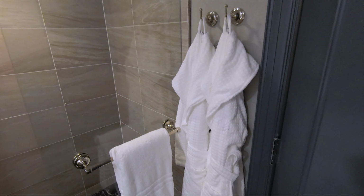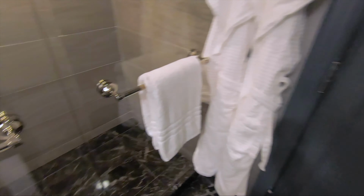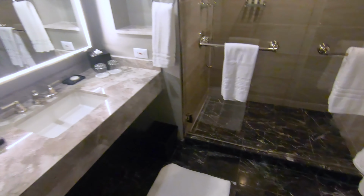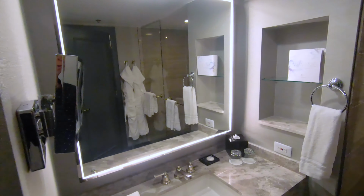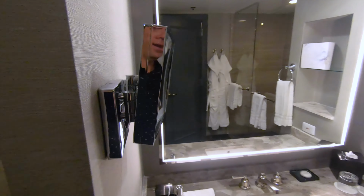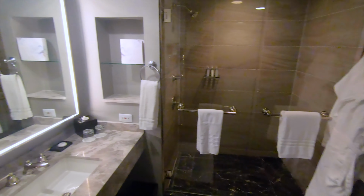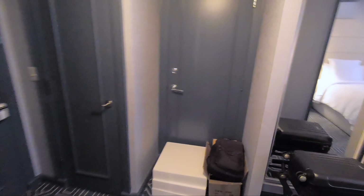And after your shower, you can cozy up with some of these robes here, as you admire yourself in this giant lighted mirror. There's also this little side mirror over here. Everything in this bathroom is super clean and beautiful. All right, let's take a look at the room itself though.